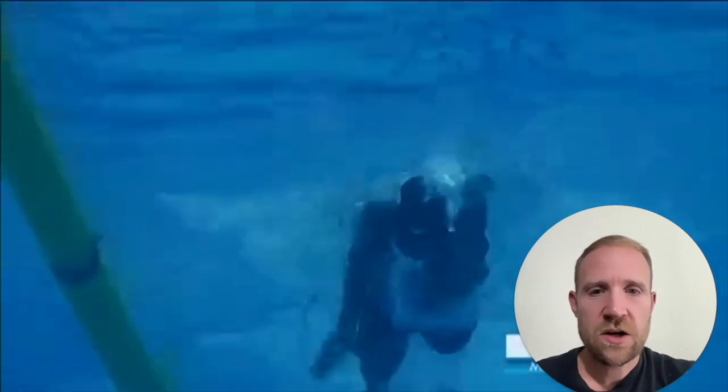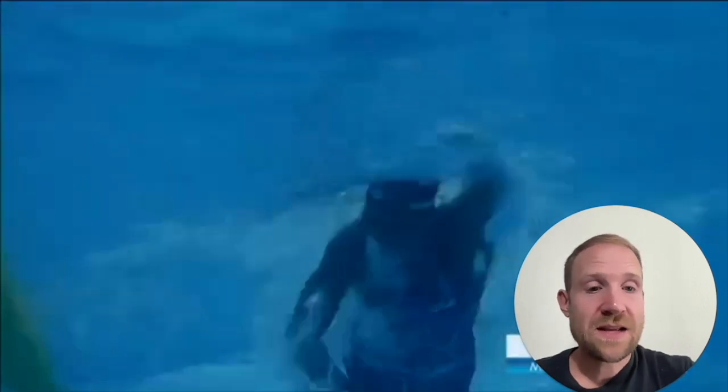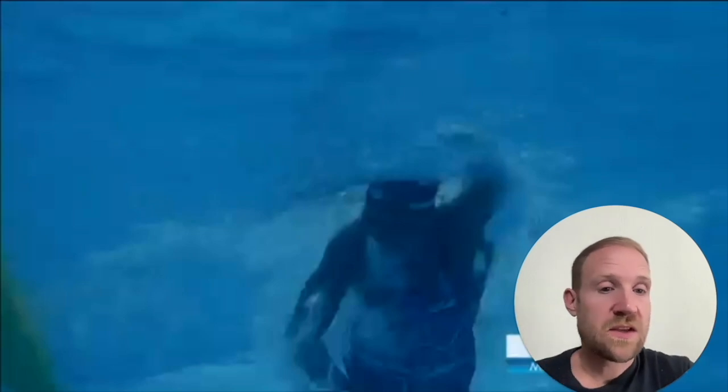So if we watch here, she's going to take the breath on this stroke right here. Now imagine she had pulled her head all the way to the side, all the way to her right shoulder, to the left of our screen. If that was the case, her whole body is going to move in that direction as well, which is going to create a ton of resistance.